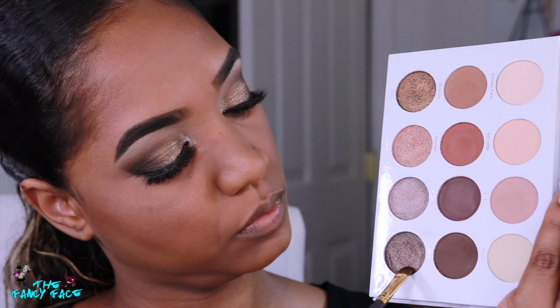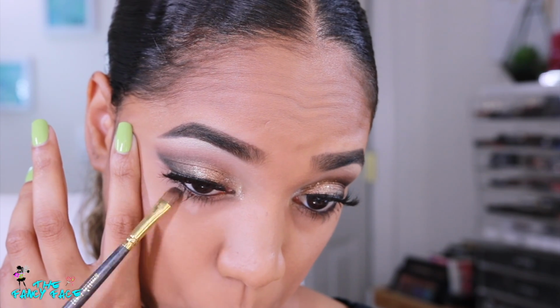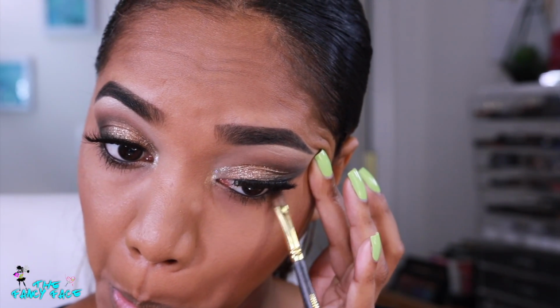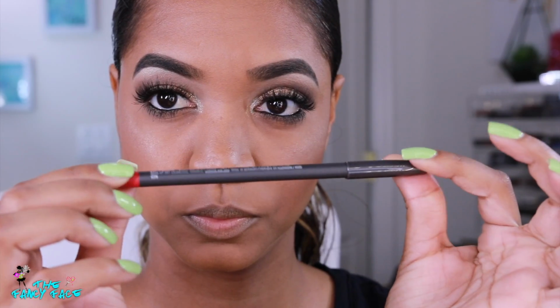And then to smoke out the lower lash line, I'm going in with the deep dark shade from the Pure Cosmetics palette and the bronzy shade, and just running it along my lower lash line. This is just going to add a little bit of depth, a little bit of smokiness, but nothing too overwhelming. And then I'm going to the lips.